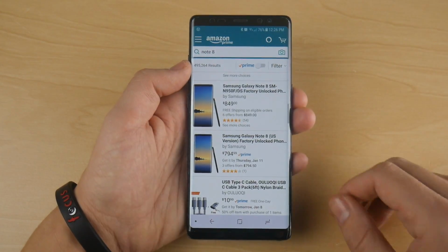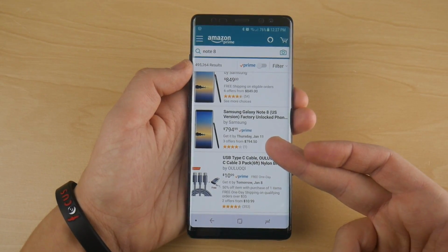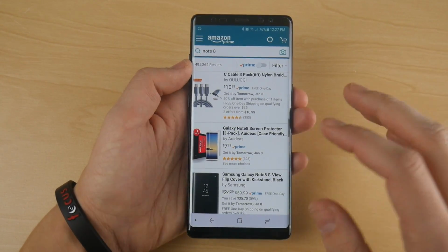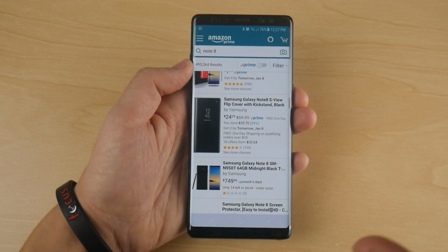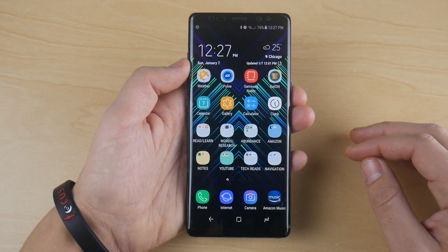Now on Amazon, you even have over $100 decrease in the price. Here's a Note 8 for $794. Now, don't get me wrong, these are still flagship level prices, but you're paying here for a flagship level device and one of the best ever created.